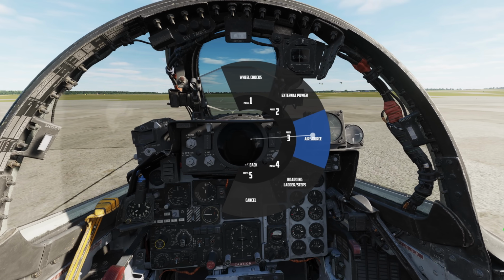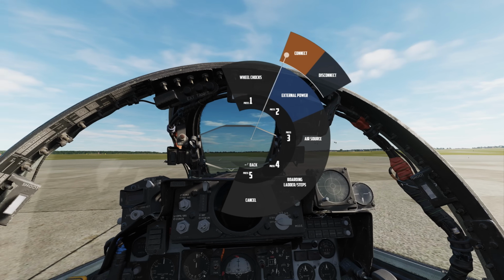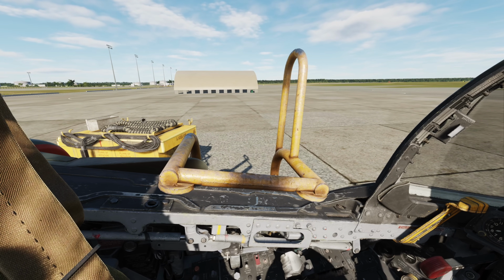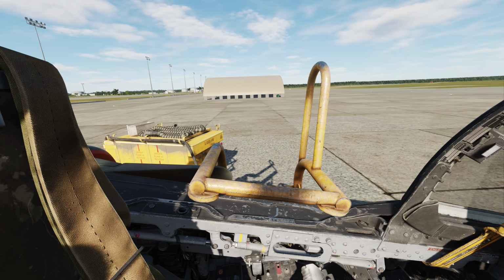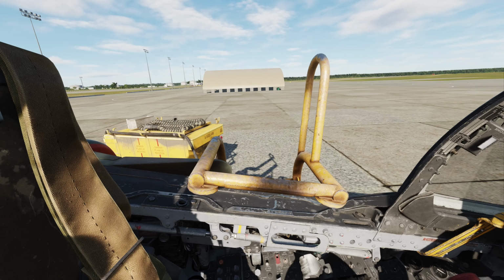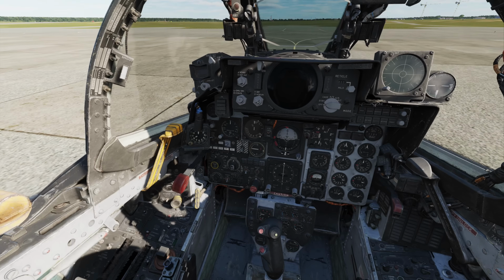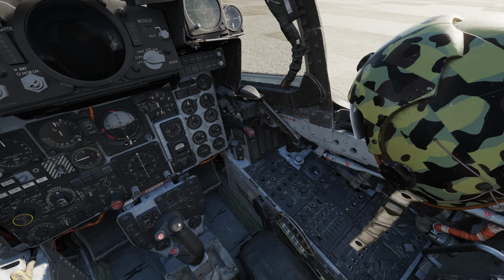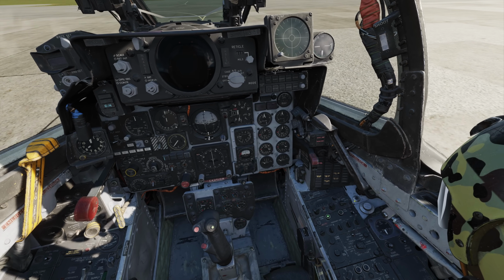You can do the gesture wheel with either the mouse or your head. So external power and connect it. Alright, he should have the plug connected. Hey, we got our helmet right there on the canopy rail. Alright, so now we switch on our external power. See the cockpit coming to life.